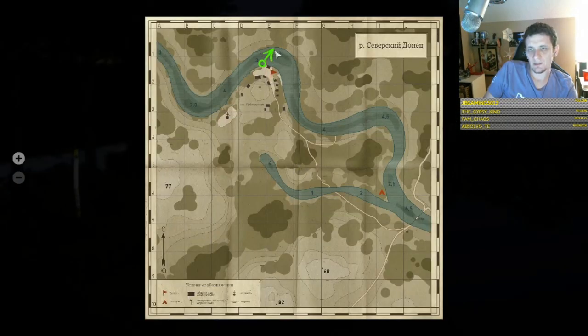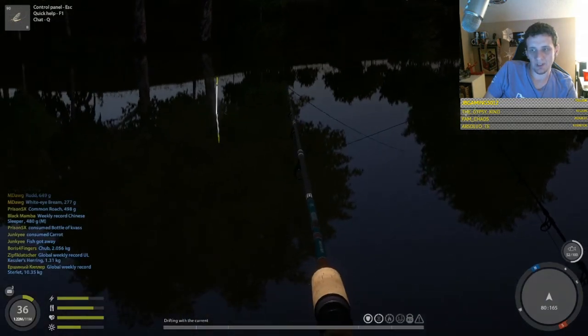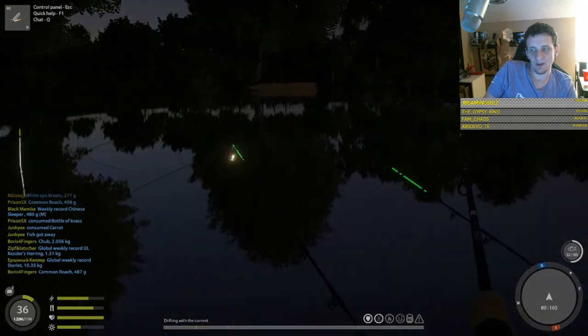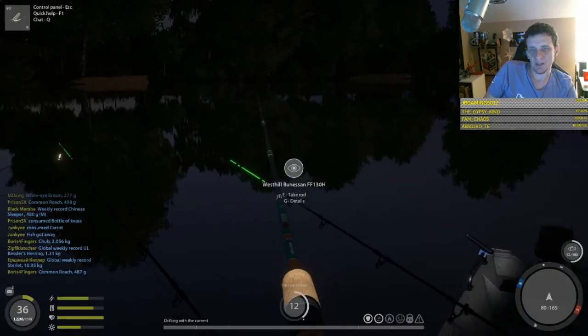To see, so we're casting kind of in between the two holes. That doesn't really make sense for bream. Probably want to cast like over here or well over there.